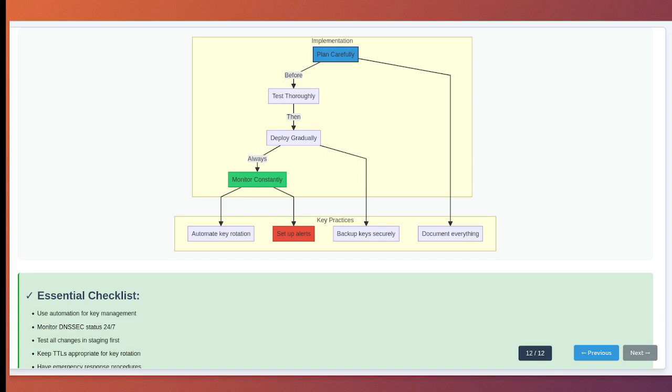Automation is absolutely essential. Manual DNSSEC operations are a guarantee for disaster. You should use tools like OpenDNSSEC, PowerDNS with automatic signing, or cloud services that handle DNSSEC for you automatically. The cost of automation is tiny compared to the cost of an outage. We have seen million-dollar sites go down simply from a forgotten zone re-signing.